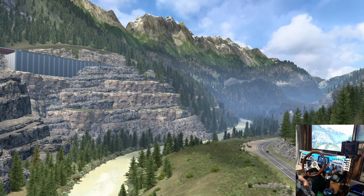This looks like a sharp corner. How's our trailer doing? We got it. Doing all right. It's just somebody's coming the other way. We've got, like I say, a fairly long truck, and we'll have it out in the other lane, no doubt. We have a speed limit now. 37 miles an hour. Boy, this is pretty epic scenery.